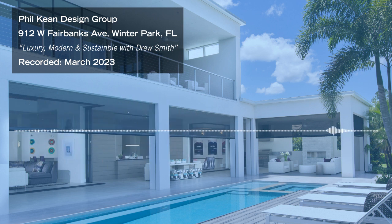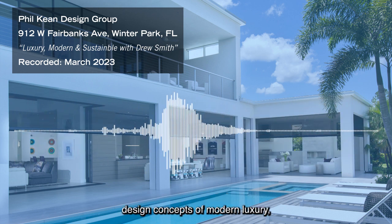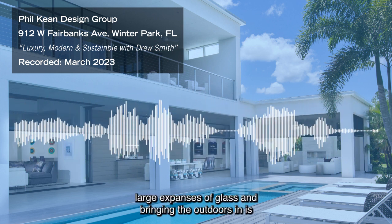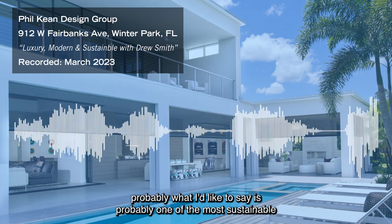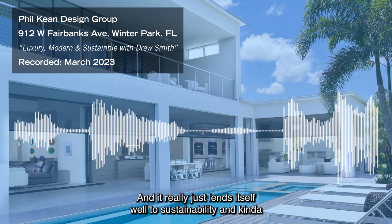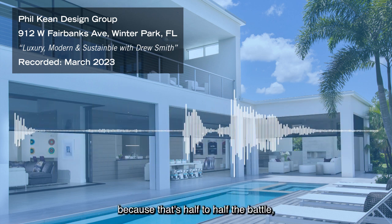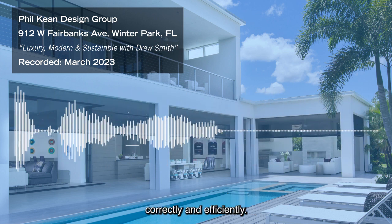Well, I would say it has to be, just by the nature of the basic design concepts of modern luxury, the concepts of cubic spaces, flat reflective roofs, large overhangs, shading large expanses of glass, and bringing the outdoors in is probably one of the most sustainable aspects of modern luxury design that we see. It really lends itself well to sustainability, and it makes it easy for a designer to work with, because that's half the battle right there, making the spaces function correctly and efficiently.